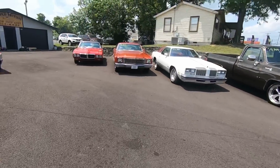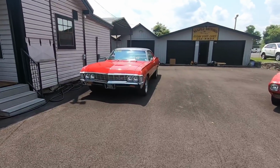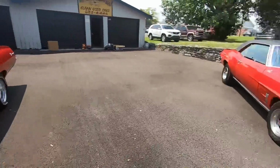So I'm gonna get back there. I'm gonna help the guys out, get some more cars ready for next week, and get these other 4 cars done today, test drive, so I can release them tomorrow.